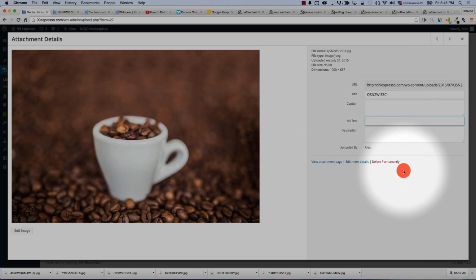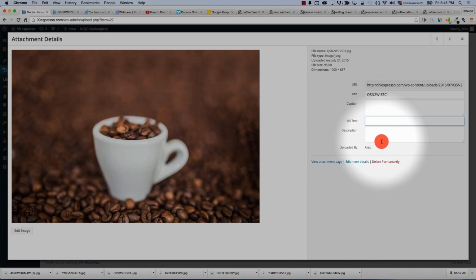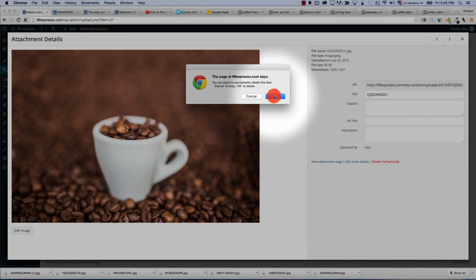And down here, I have three options. View the attachment page, edit more details, or delete permanently. Now remember, I want to delete this photo, so I'm going to hit delete permanently. And it's asking if I should be deleting it. I'll just hit OK, and it's deleted.